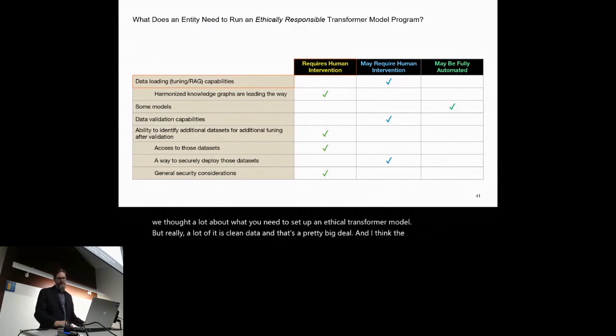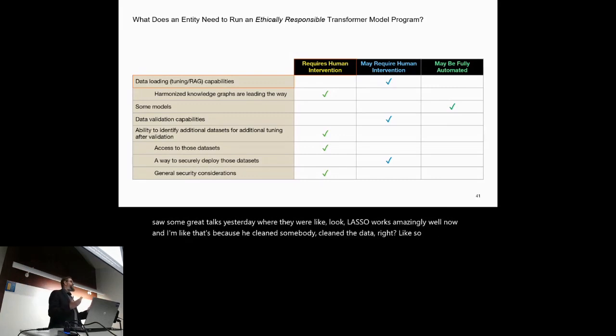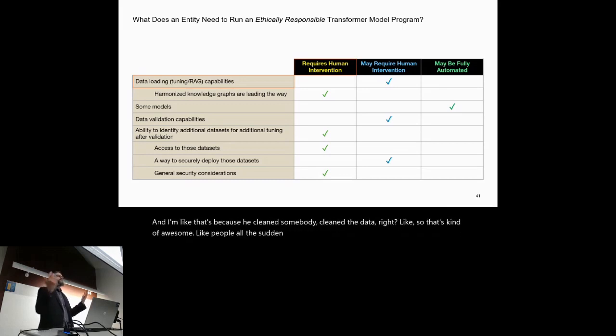And I think the biggest impact we've seen from transformer models over the past year in biomedicine is that people are actually cleaning and harmonizing their data, which makes other models work way better. I saw some great talks yesterday where they were like, look, Lasso works amazingly well now. And I'm like, that's because somebody cleaned the data, right? So that's kind of awesome. All of a sudden people care about ontologies. I mean, people are talking about RDF all over the place. Man, it was like 100 people in Japan and Chris Mungall all waving the RDF flag for 10 years.